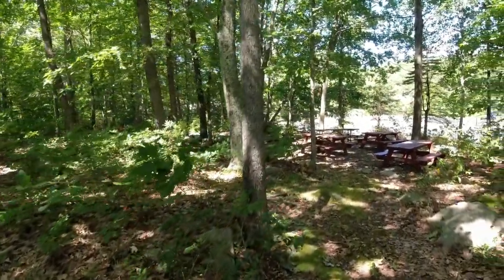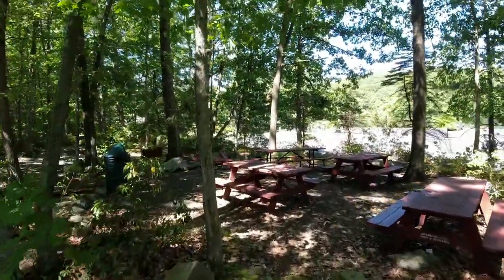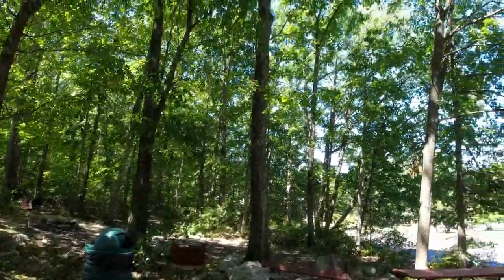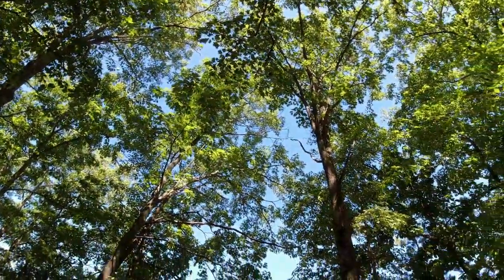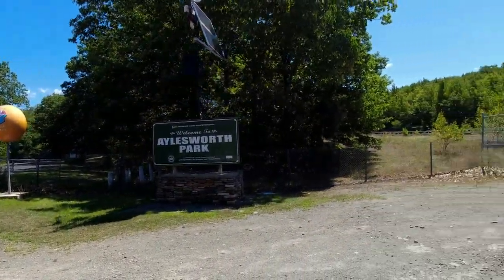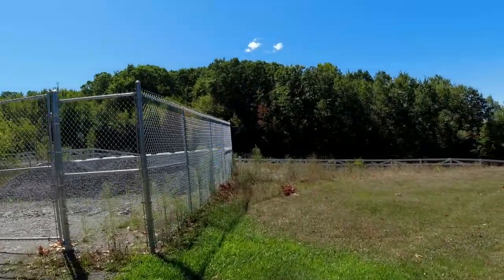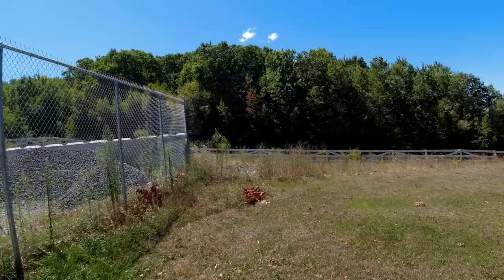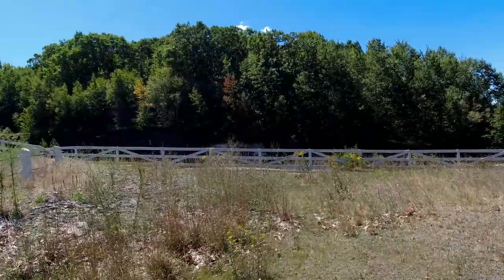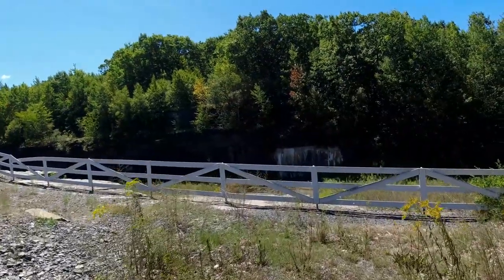Now, if you make your way into the woods, you will find some more picnic areas, complete with tables, garbage cans, charcoal grills, and plenty of shade. The next point of interest is up here near the entrance. And if you come over here, past this gated area, you'll come upon a fence line, and that is there to stop you from falling into a big void. And as I keep you rolling, as I bring you closer, you'll be able to see what I'm talking about.